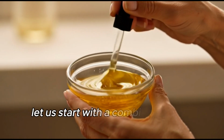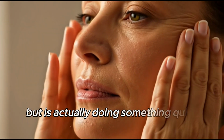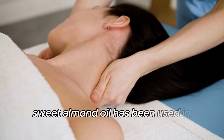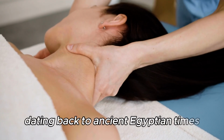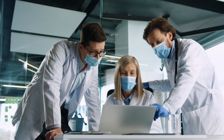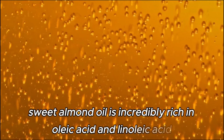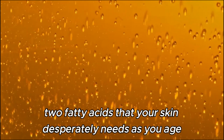Let us start with a combination that might seem simple on the surface, but is actually doing something quite sophisticated beneath your skin. Sweet almond oil has been used in skincare for thousands of years, dating back to ancient Egyptian times, and modern science is finally catching up to explain exactly why it works so beautifully with castor oil. Sweet almond oil is incredibly rich in oleic acid and linoleic acid, 2 fatty acids that your skin desperately needs as you age. Here is something most people do not realize.